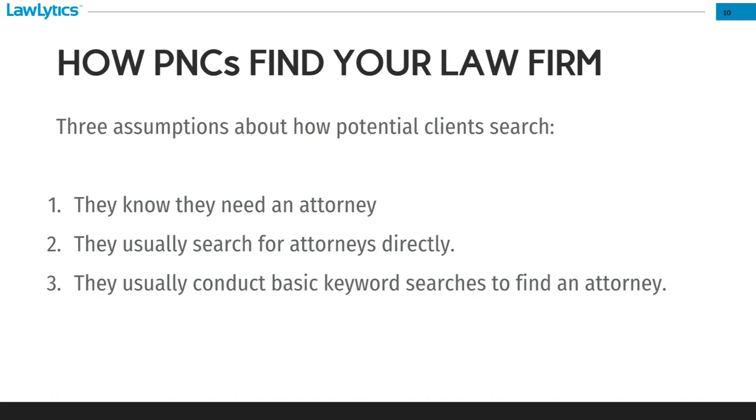Choosing an attorney is not always an easy decision. It's an important and complex process, and it's one that has real effects for the potential client. And despite the attempted commoditization of attorneys by the legal marketing industry, attorneys are not consumer products, and potential clients do not search for attorneys in the same way that they might for a shirt.